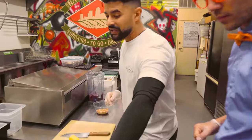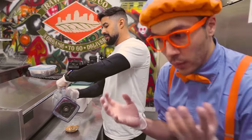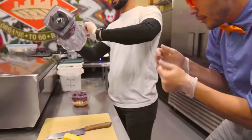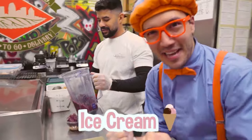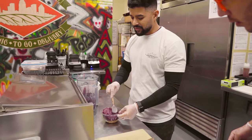Next, I gotta grab my spatula over here, and we're gonna go ahead and put the acai in the bowl with the granola. Whoa, it was really hard and frozen, but once we blended it up, look, it looks like a smooth kind of paste. Oh, it almost looks like ice cream. Yeah, that's so tasty. Once we get our acai in the bowl, gonna flatten it out, smooth it out, make it look really nice.